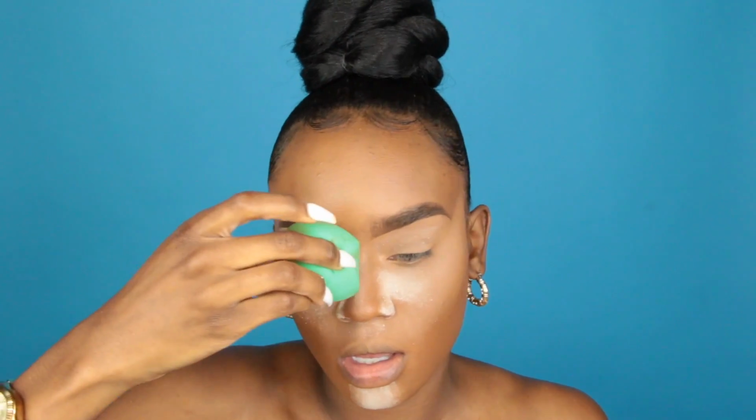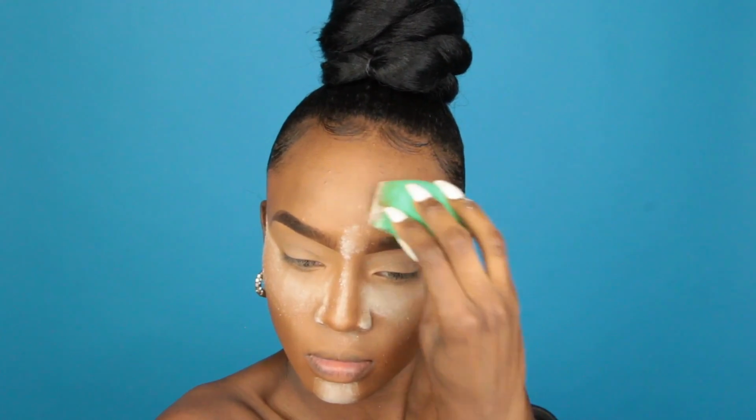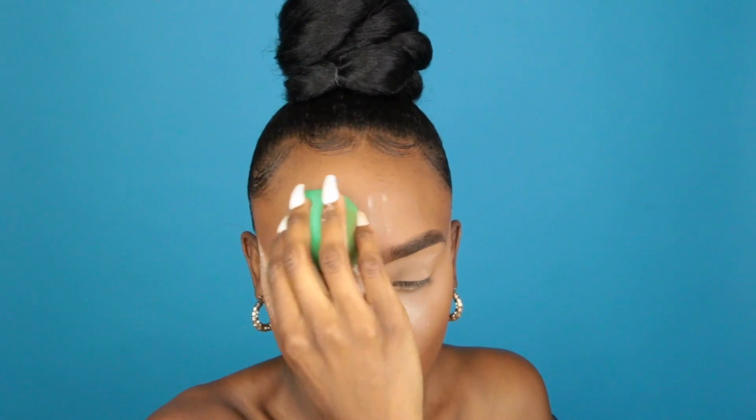And I like that it highlights my face when I do it like this. So we're putting translucent powder in the areas that you want to stand out.